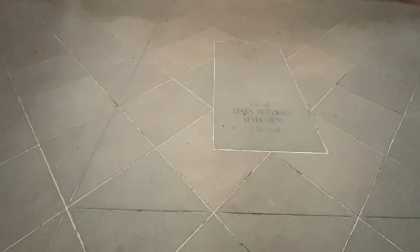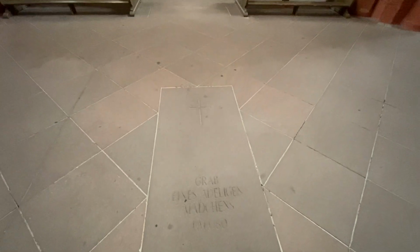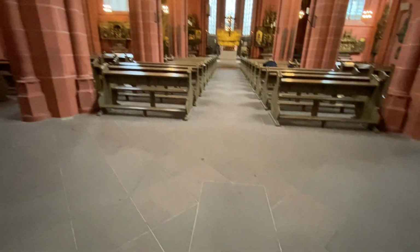So down here, we've got the outline of a very small church, including the grave of a little girl. Right here. So they think she was about 5 years old and buried here around 680.